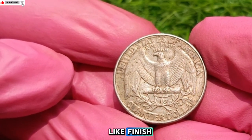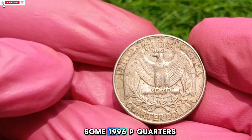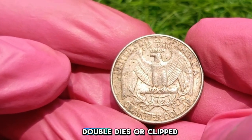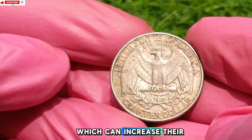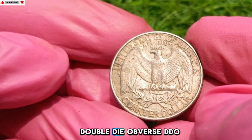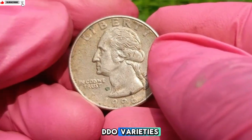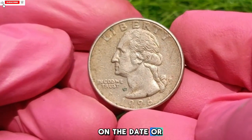Errors and varieties: some 1996 P quarters exhibit errors such as off-center strikes, double dies, or clipped planchets, which can increase their value significantly. Double die obverse, DDO, though rare: some collectors have identified DDO varieties where doubling is visible on the date or inscriptions.